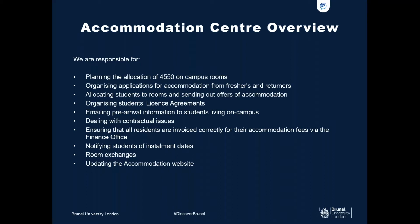You can log on to the Accommodation Centre hub once you receive this and just accept your license agreement. Included in this will be pre-arrival information for all those living on campus. So we will state what is provided, and a list of things that aren't, things that you may need to get, just so that you're prepared when you come in for September. Again, dealing with contractual issues, so any concerns, please just email us or get on the chat and we can address those issues straight away for you.